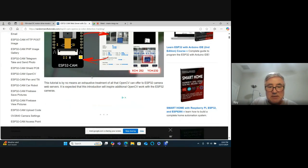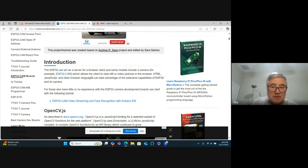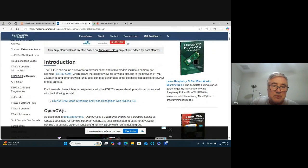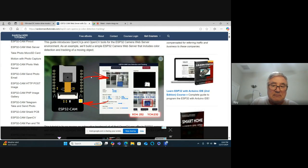And this is using Arduino, though. It's not using Espressif's tools. So it didn't seem, I don't know, the Espressif version didn't seem to work any faster, right?